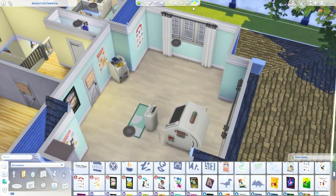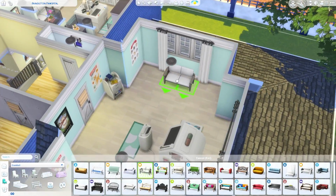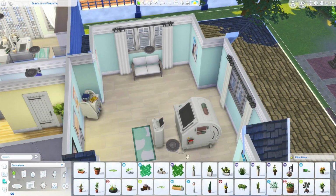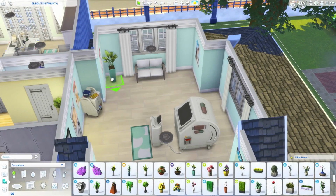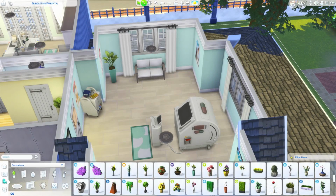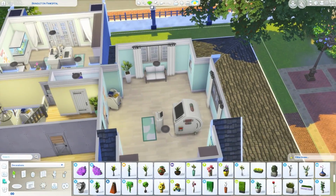I'm not sure if it would make a lot of sense to have a plant in here. I mean, I guess we could have a potted plant here just to make it look a little bit more decorative. I don't think that would really hurt anything. So how about we go with this one. Although I'll change the color to something else because that's a little bit too close to the rest of the room. I like that. I think I'll go with the white.